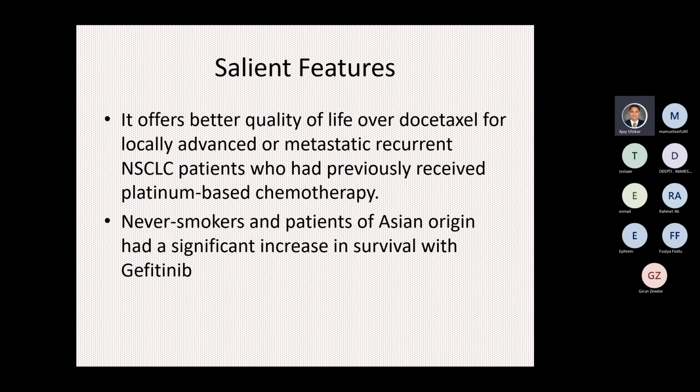So another brand which we'll be discussing is Temazol, that is temozolomide.